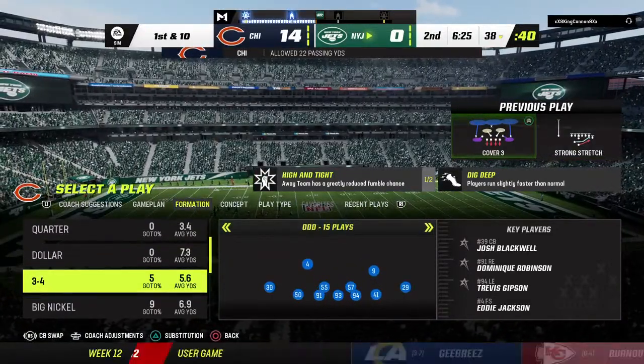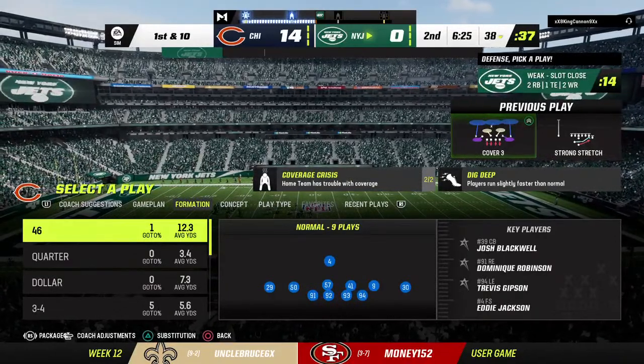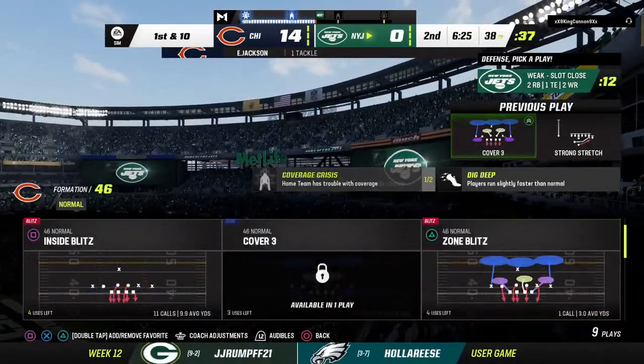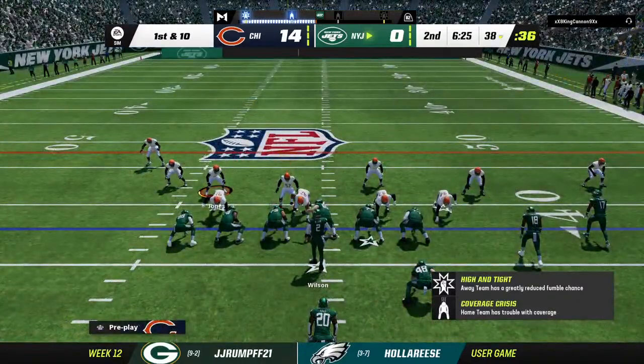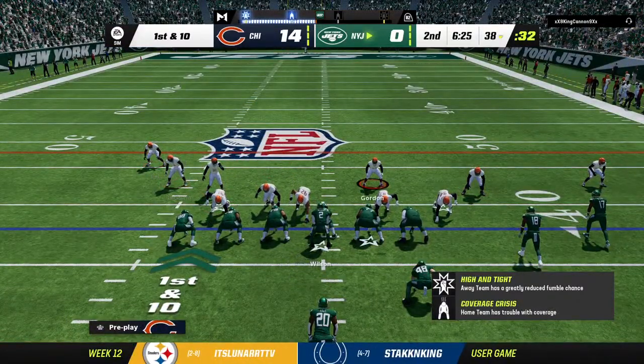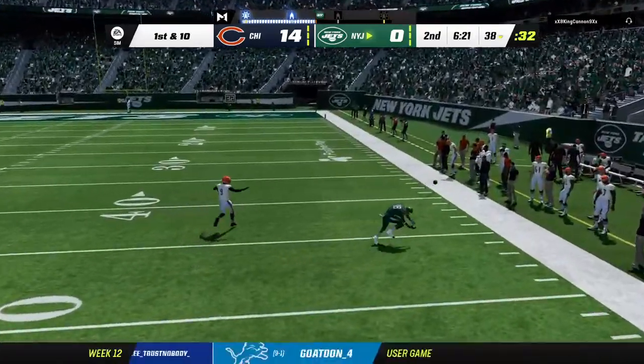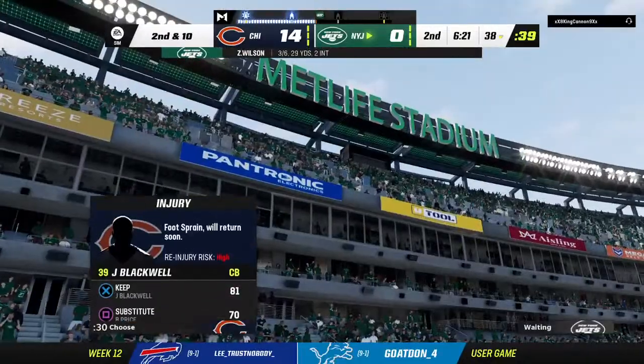Exactly what they needed right there, because they needed to use the ground game to take some pressure off, because the quarterback's been struggling a little bit. So here's a 1st and 10 at the 38. Here's Wilson. And his throw's going to be incomplete.